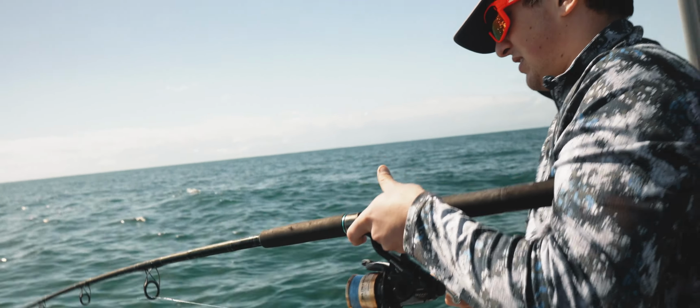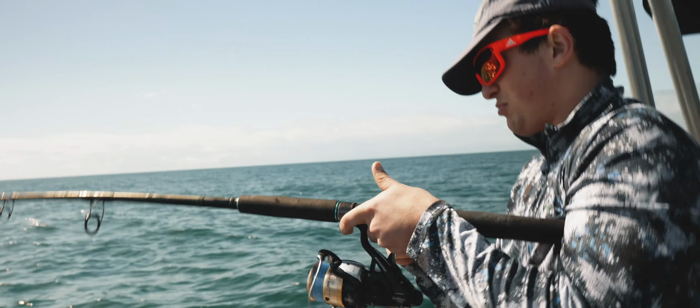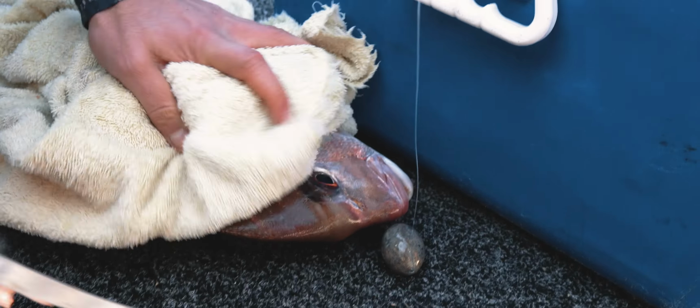What setup you got there, Cal? It's the classic bait runner. Beautiful. Trusty. She's actually a beautiful sized fish. Look at that. Here we are. Just hold the fish, make sure I get it right.